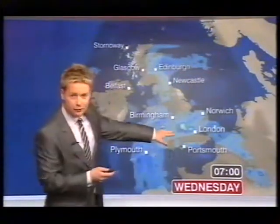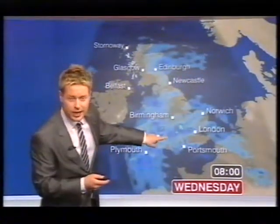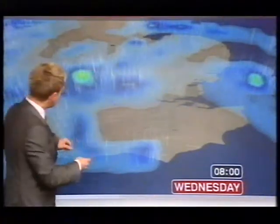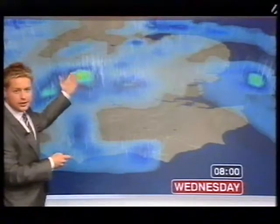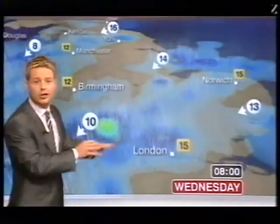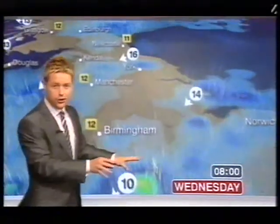In fact, what you have to look out for is these clusters of lime green here. The thunderstorms brewing first of all across the south of the country. This is the snapshot at around about 8 o'clock in the morning. You can see the storms brewing towards the west of London. Thunder, lightning, hail, a lot of surface spray on the roads as well.